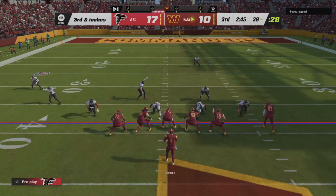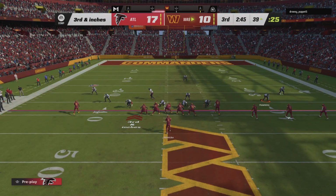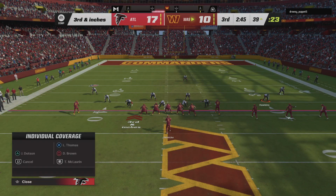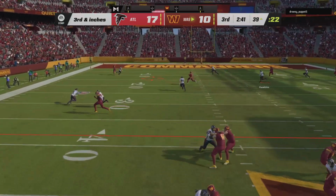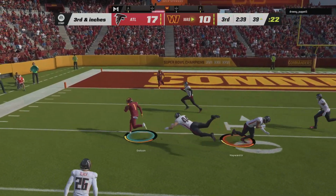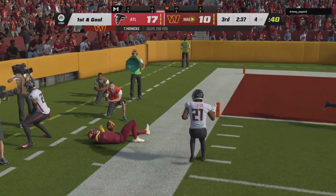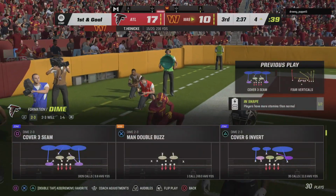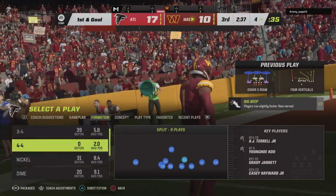Could be 4-down territory even if they don't get this, but they need just a few inches here on third. To throw is Heinicke. Able to connect with Dotson. But he's down inside the 5 at the 4 before he's out of bounds. They're able to convert on third down, and that sets up a 1st and goal.